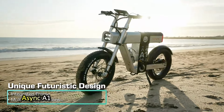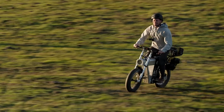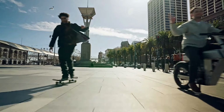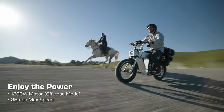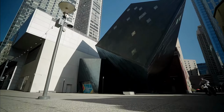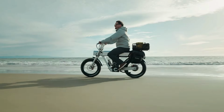Async A1. With a powerful 1.2 kilowatt motor, a top speed of 56 kilometers per hour, and an impressive range of up to 240 kilometers, the Async A1 Pro blurs the line between electric bike and motorcycle. Whatever you call it, there's no denying its performance and its price. Available on eBay for around $5,000, the A1 is as bold as it is capable.